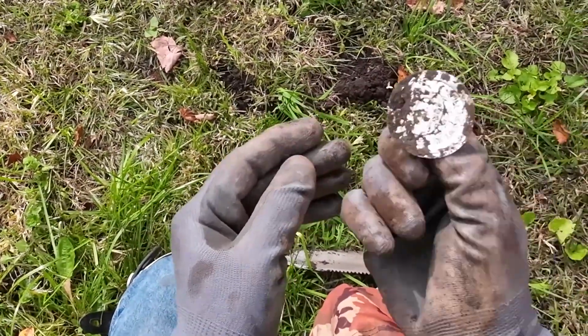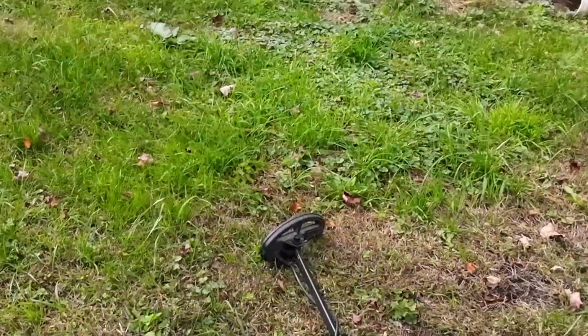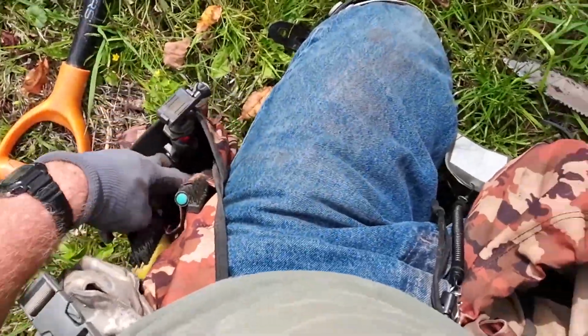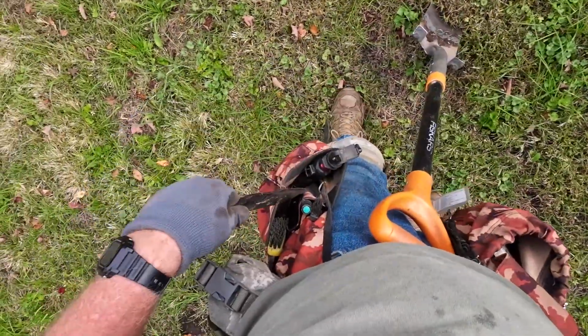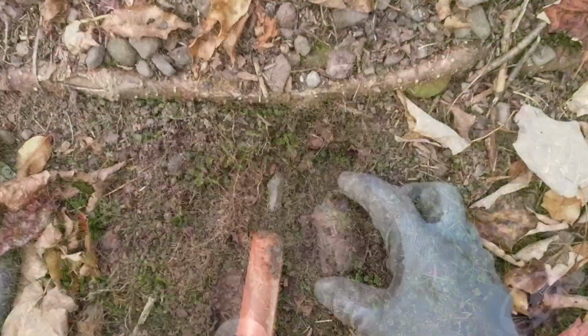Pretty sure this would have been off a tube of grease, and it probably was used in that garage and thrown out here. All right, on to the next. I found a trowel. We'll keep it, you know, as a spare.